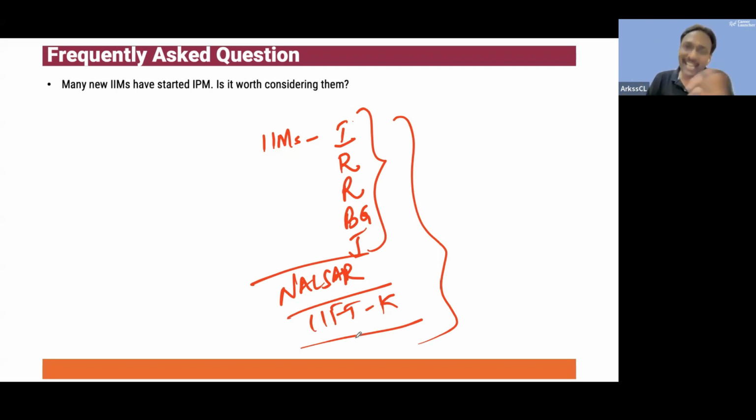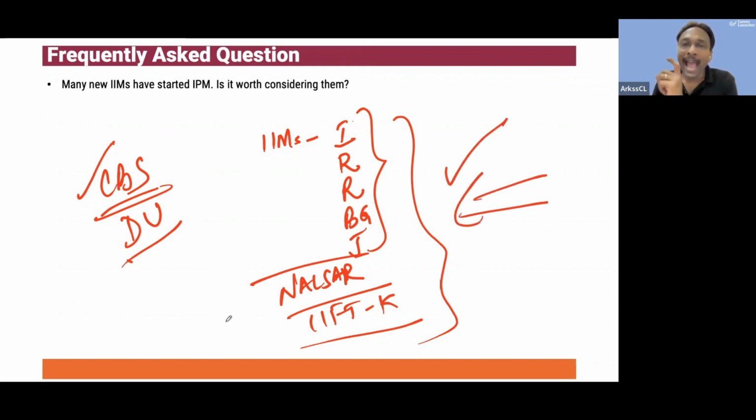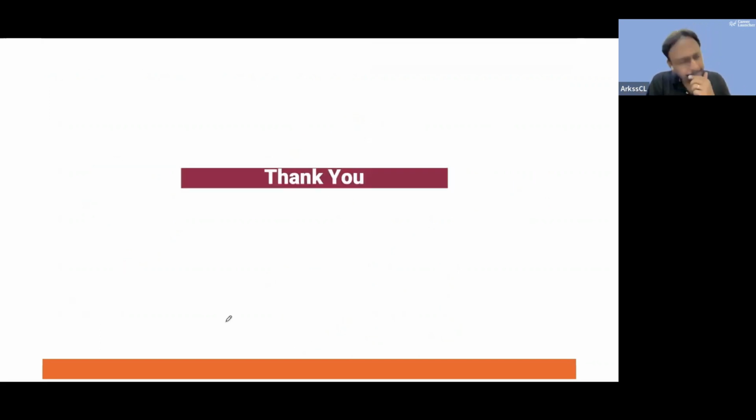If you're getting into, let's say, CBS, the College of Business Studies in Delhi University, the BBA degree, then maybe, just maybe, you can take this up. But if it's any other BBA bachelor's degree or any other degree for that matter, as against these, I would say this will win hands down. Consider them very seriously. And in this episode, we've answered some of these very basic questions.